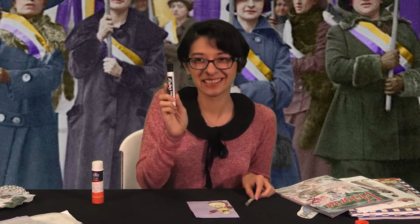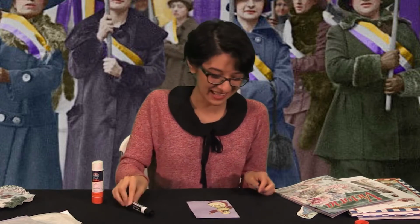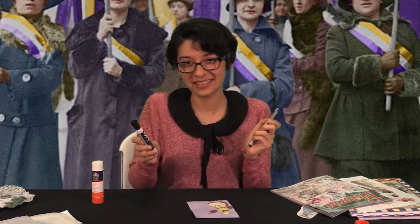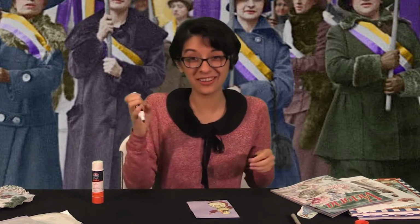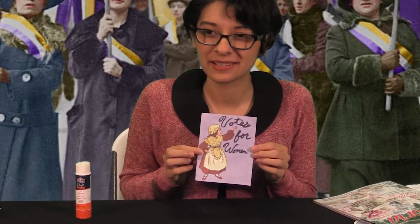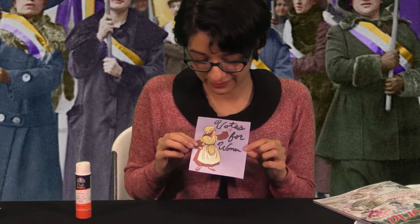So this is actually an Expo marker. I don't know where it came from, but I found it at my house. And then this is a micron pen. Honestly, you can use any pen that you want, but I just thought I would use these because it would give an extra flair. And also I'm going to write them in cursive because I think that would make it look super fancy. All right, so we've got our message right there. And I like this one simple, so I am just going to leave it simple.